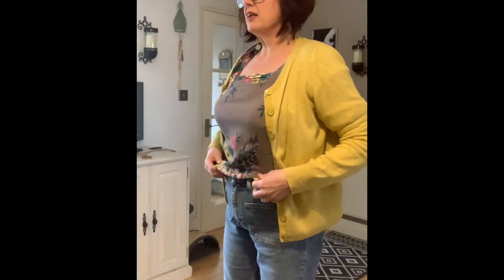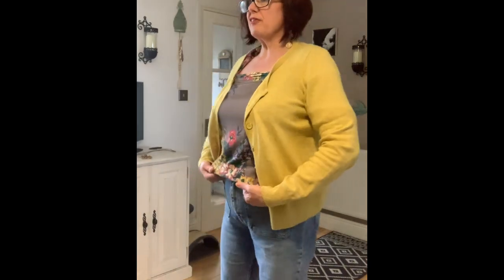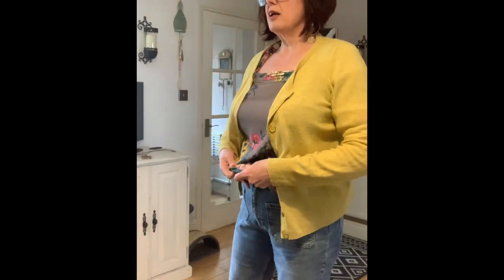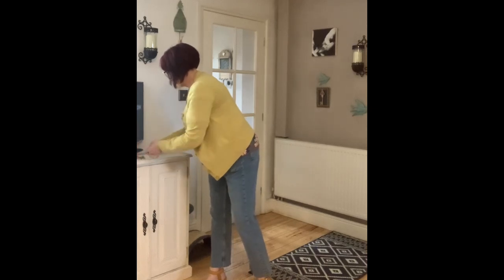So there we go. I'm going to tuck this up a little bit. Sometimes I like a little tuck. Just a little bit. Just looking in there. So there we go. I've got to get it right. That's it. So then I've elongated my legs, shortened my torso, which is short enough as it is.